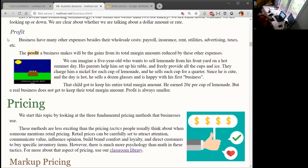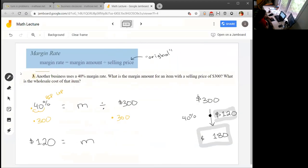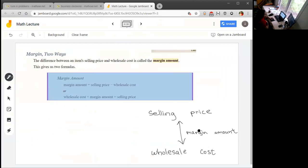So the last word we want is profit. Businesses have lots of expenses other than the wholesale costs: payroll, insurance, rent, utilities, advertising, taxes, and so on. So just because there is margin or markup doesn't mean that that's actually all a gain. You also have to pay those other expenses.